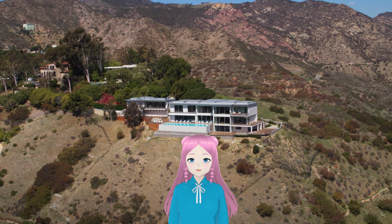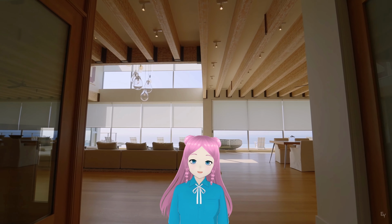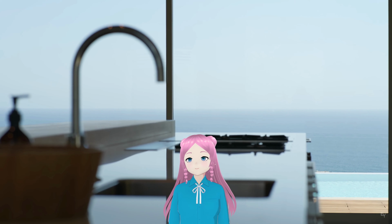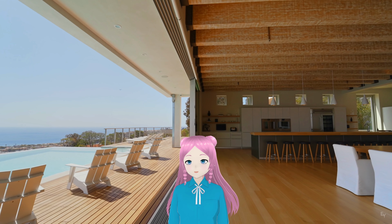So, one of my key criteria is my dog has to like it. His name is Zane, and he's extremely cute and overexcited about everything in life. And, well, it's got to be a place he would like. He doesn't like water, so he probably wouldn't like the pool.